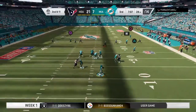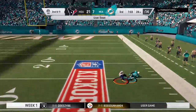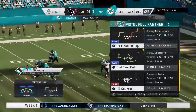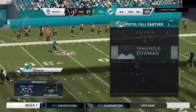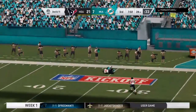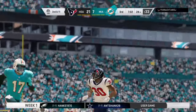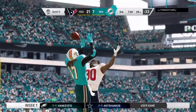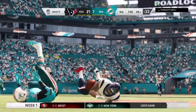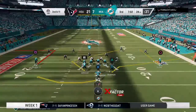On 2nd and 11 now. Newton, he'll rifle this one deep right side. And that's going to be incomplete. A lot of contact, no call, and it's 3rd down. It's been this way most of the afternoon, hasn't it? This secondary really put this receiving corps on lockdown. Listen, they've worked together like a basketball team that's playing excellent defense. Great communication, doesn't matter whether it's man or zone. And especially against deep balls, as we saw there, they're not giving up anything to them.